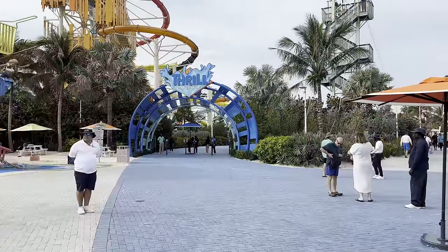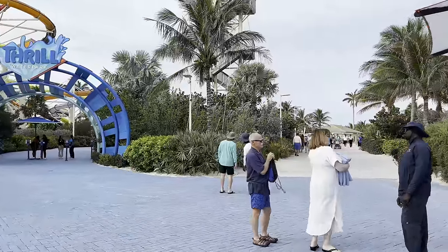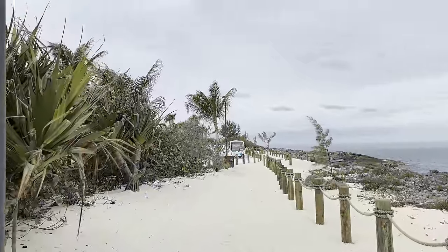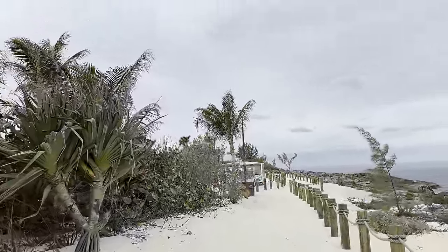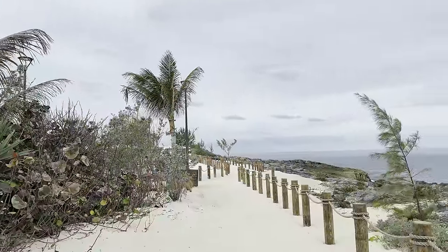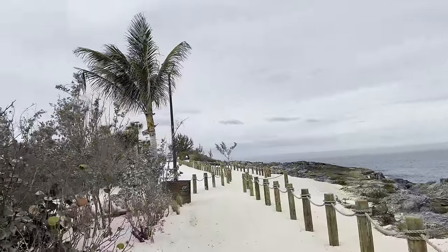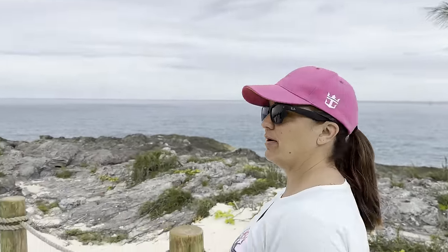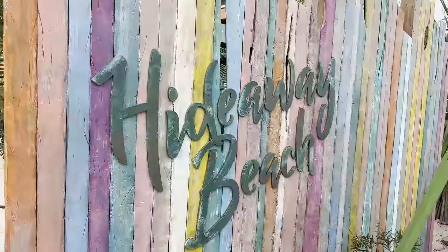All right. So if you're walking to Hideaway Beach, take a right at Thrill Water Park. As I mentioned before, you can take this tram, but we are doing the walk, which the guy said would be about 5 to 10 minutes. You can see it's on sand, but it's nice. It's a really calm day today. We actually saw the balloon up, which seems to never happen. I don't know if we've ever seen it up. Usually it's too windy for that.